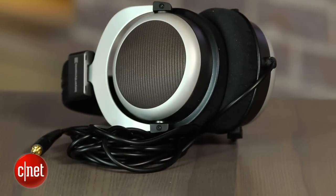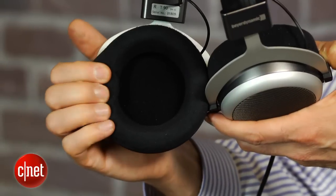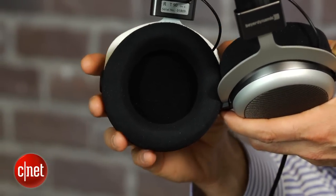It has a 10-foot long cord, very comfortable with nicely padded ear cups. You can really wear these headphones for long periods of time.